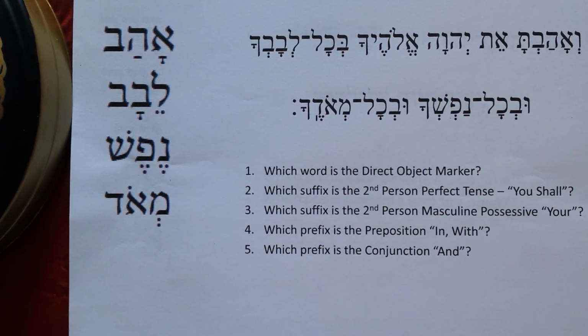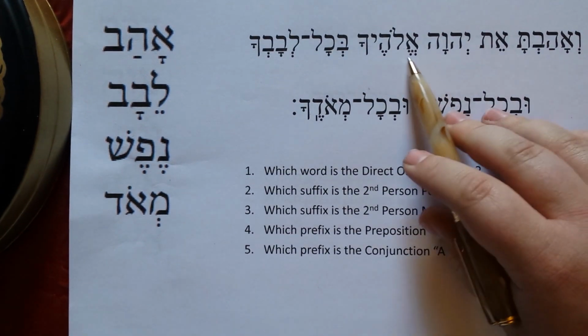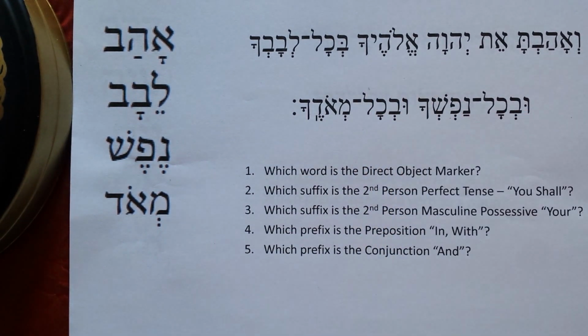I use Adonai mostly out of a form of habit, partially also because when I speak of him, I like to speak of God as my Lord. I love that title. The next thing here, what we have is Elohecha.